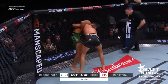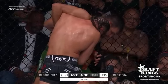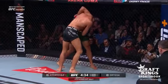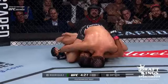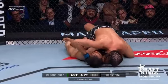He's in this completely. Rodriguez is letting him in on this body lock. He needs to defend. He needs to cinch down on that overhook that he's got right now because he's letting Ortega control him with the head position and the underhook, and that gives the trip. This is not good for Rodriguez because he showed he doesn't have a ton of offense from his back right now against Ortega.